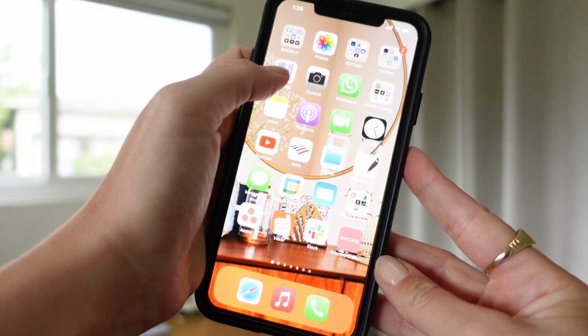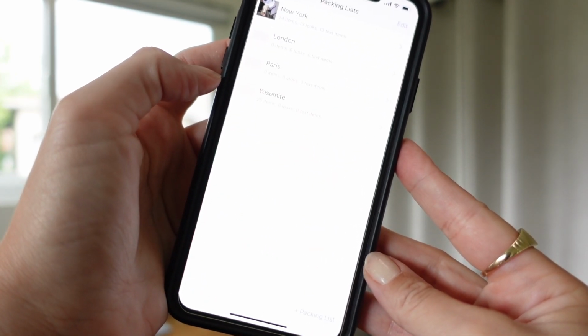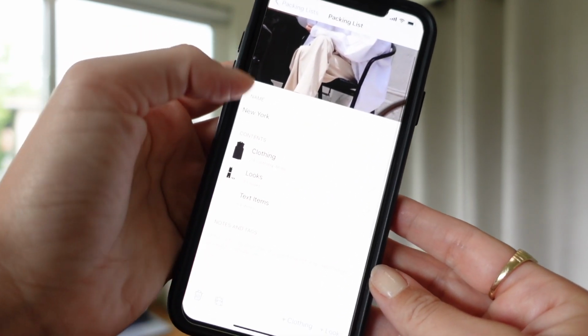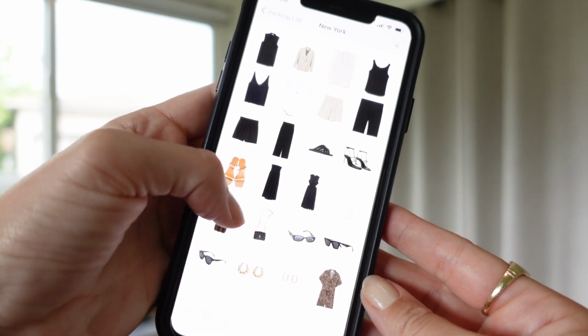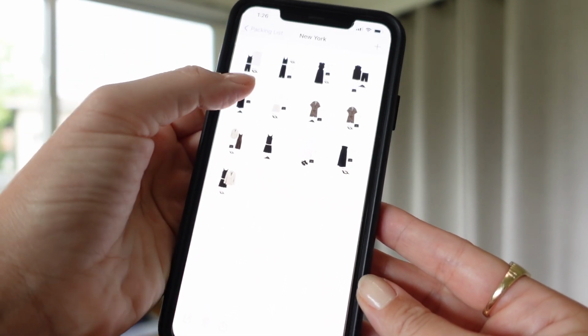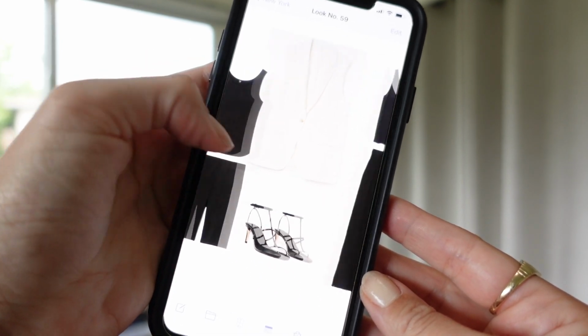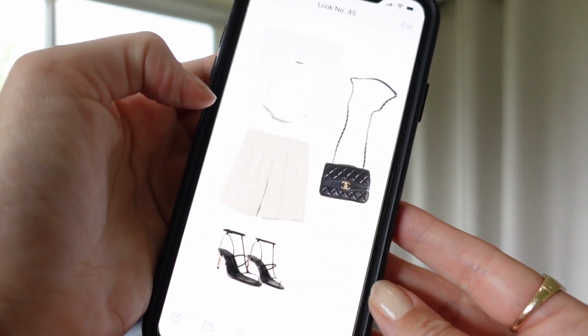When it comes to clothes, I use an app called Stylebook to plan out my outfits, and I spend some time trying everything on before I pack to make sure I can make more outfits from less, as I'll only be taking hand luggage for this trip. I bought this app a couple of years ago, but I still use it all the time, especially to make sure the pieces that make it into my wardrobe all work together.